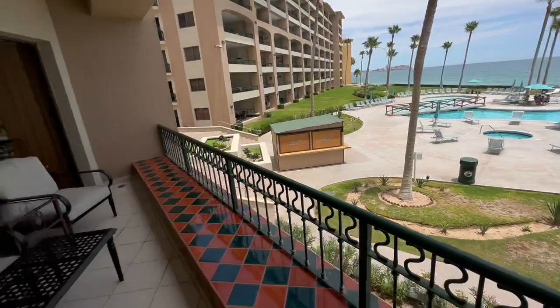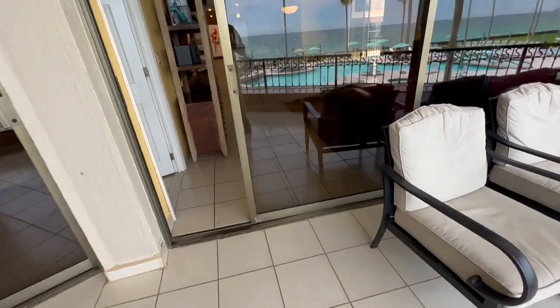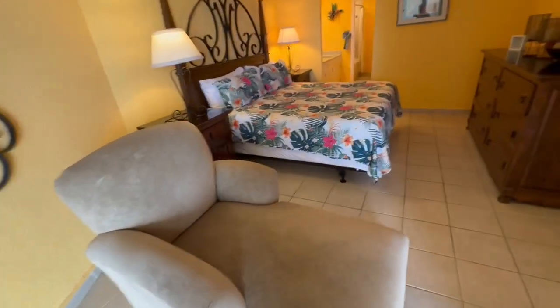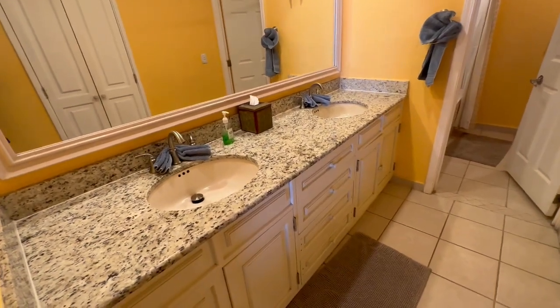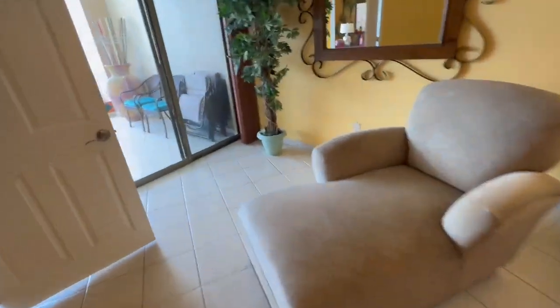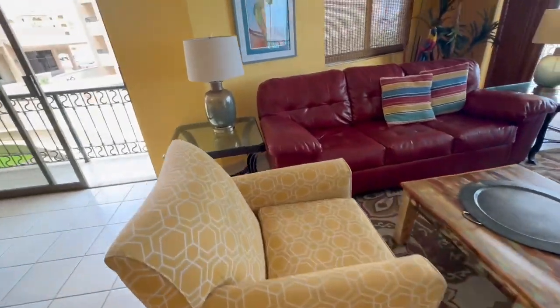It's just gorgeous, isn't it? Look at this spacious patio. Living area. It's the master bedroom. Spacious bath. You got the owner's closet right here. Comes fully furnished. It's a great rental. Sonoran resorts are very popular.